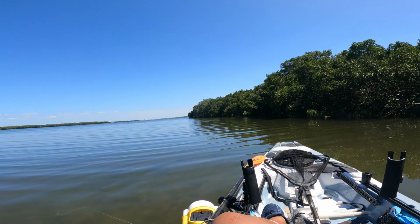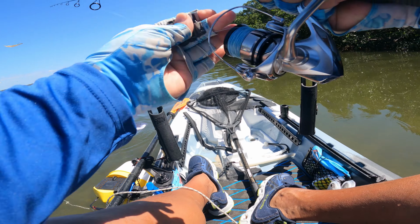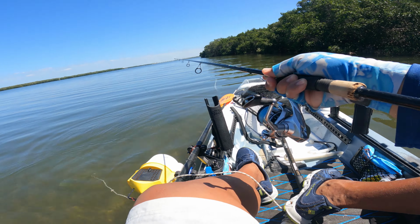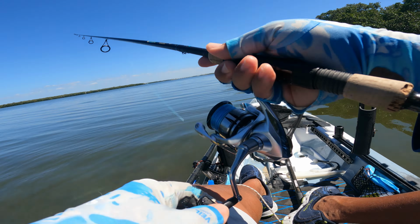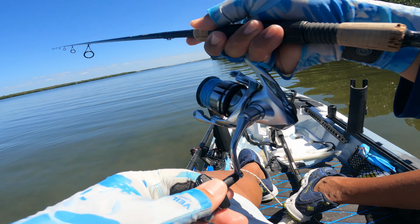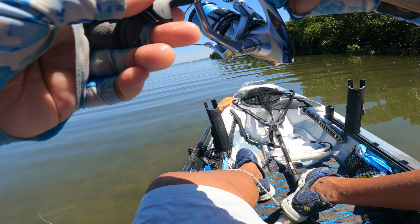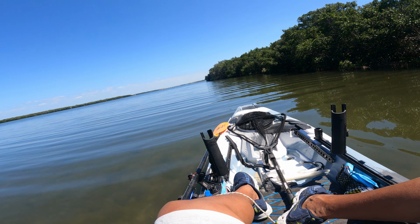There we go. Fish on. Oh, fish off. Put it back out there. He took the head right off of the shrimp. You can see the swirl out there. Let me see if he wants the rest of it. Come on. There we go. I think he got it. Make sure of it this time. Did he get it? He's got it. There we go.